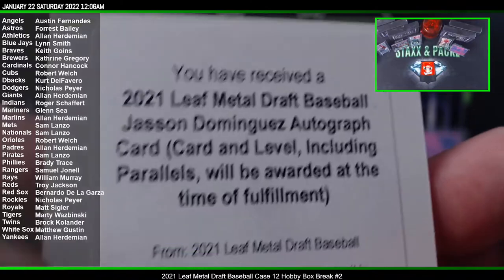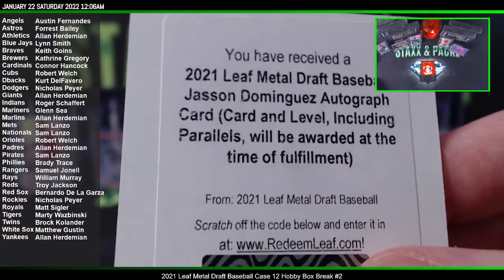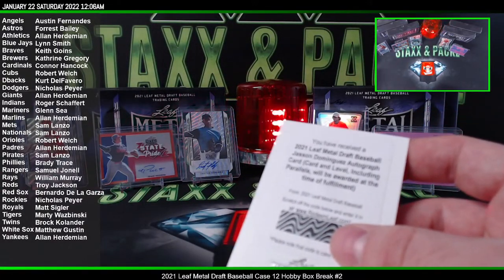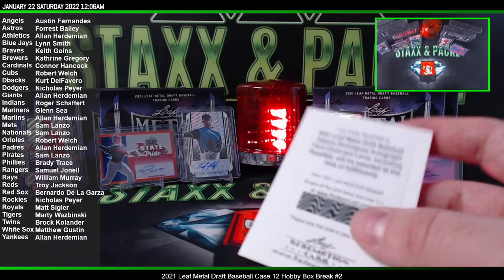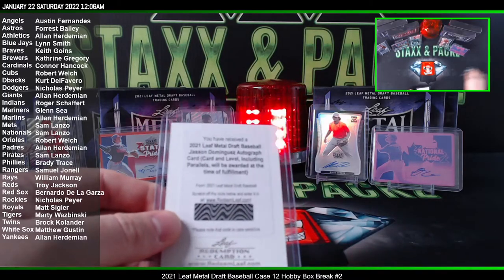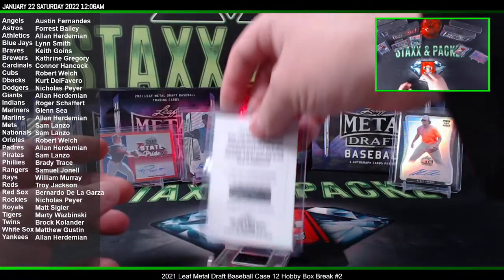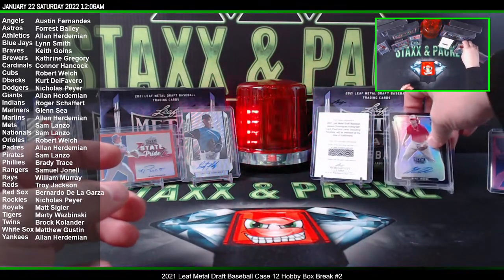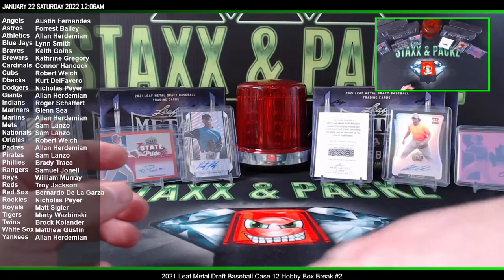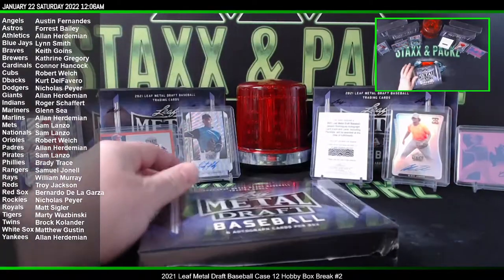Jason Dominguez. Let's go. It's going to go to Allen. Here we go, Allen. Jason Dominguez for the Yankees. Redemption. Had a redemption in the flash case, and now we got one here in the metal of Mr. Alien, the Martian, or whatever he calls himself, Dominguez.